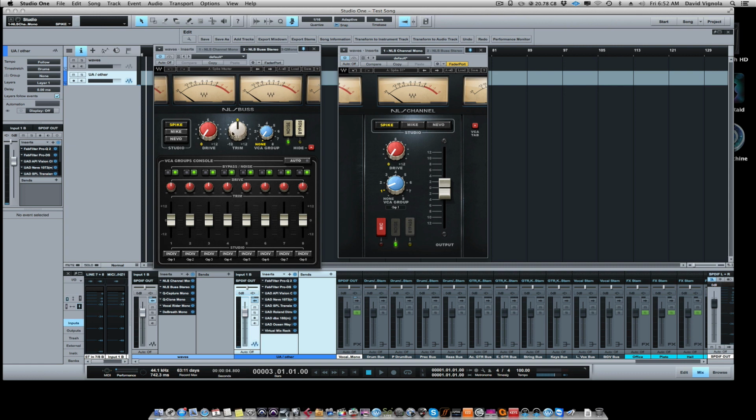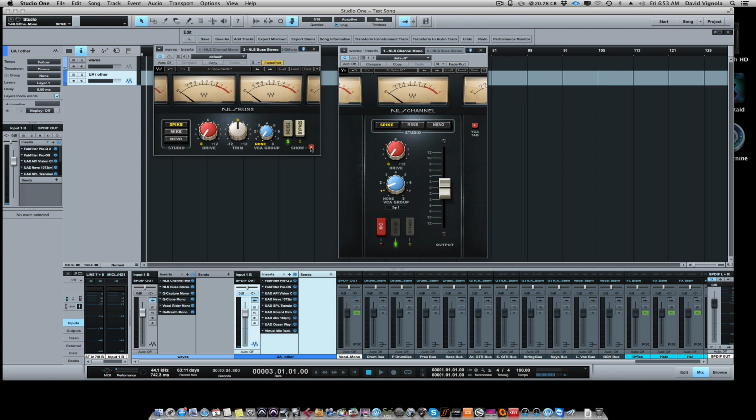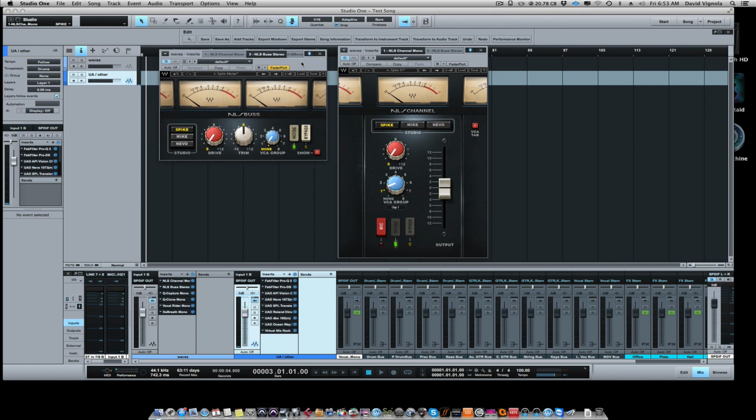They have this thing called VCA groups, which is pretty interesting. You can hide that as well. I'll talk about that during the review. And what this plugin does is it allows you to take in and out the noise factor of what analog circuitry will give you, which is kind of neat. And then there's the basic usual suspects. You can drive the console. You can make up the trim control. You can bypass the noise. As I said, you can bypass the entire plugin.